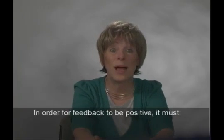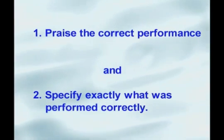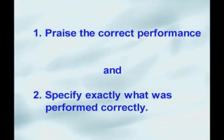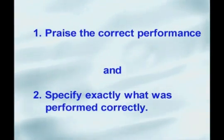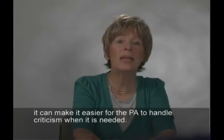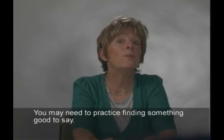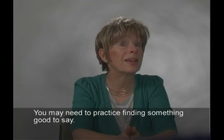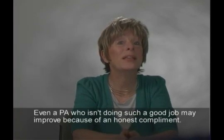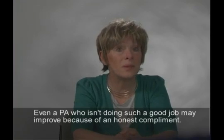Positive feedback is feedback given to a PA about correct performance. In order for feedback to be positive, it must 1. Praise the correct performance, and 2. Specify exactly what was performed correctly. If you express appreciation during the good times, it can make it easier for the PA to handle criticism when it's needed. You may need to practice finding something good to say. Even a PA who isn't doing such a good job may improve just because of an honest compliment.